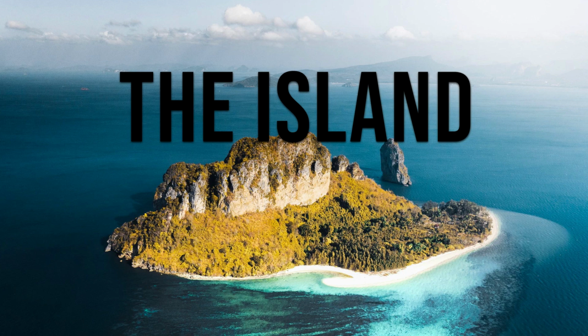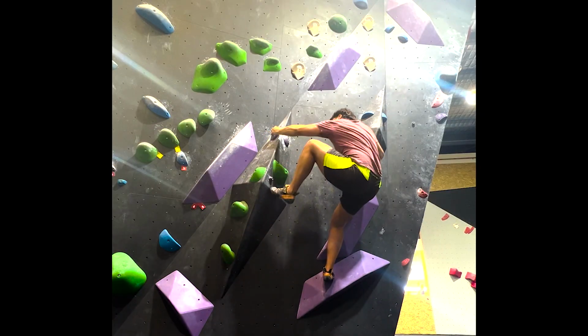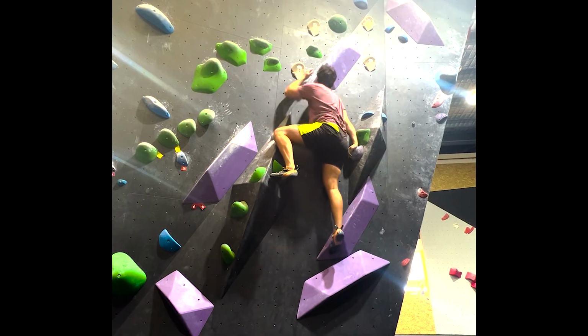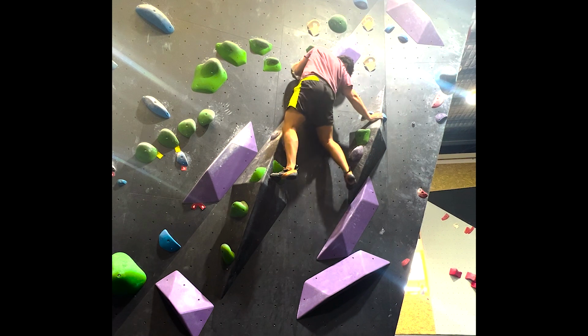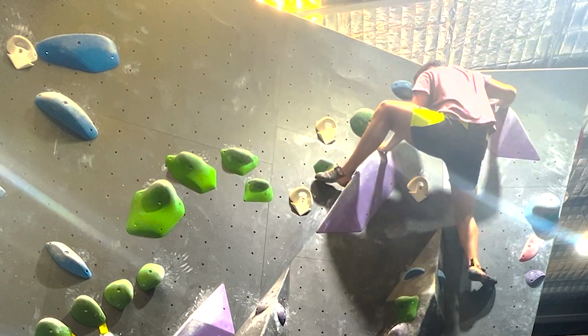The island. The island is a great part of the gym. It's a really cool feature they have. It's just this big blobby island in the middle as you walk in with a bunch of erect climbs. Brilliant, large purple holds, cool ending, nice heel hook to keep you in there.